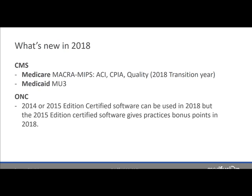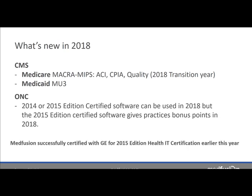Now, an important change with these new programs is the requirement for using 2015 edition certified software. Now, in 2017, practices could use either the 2014 or the 2015 edition certified software. The same is applicable even in 2018, where you can use either versions 2014 or 2015. But in 2019, the 2015 edition certified software will become a requirement. There is an added advantage if you're using exclusively 2015 edition certified software in 2018. You get up to 10% bonus points in the ACI category.